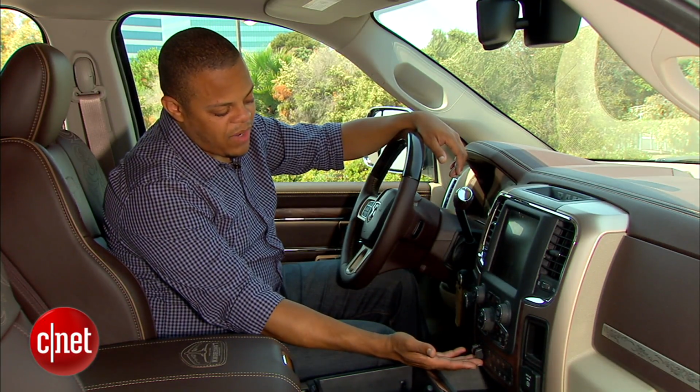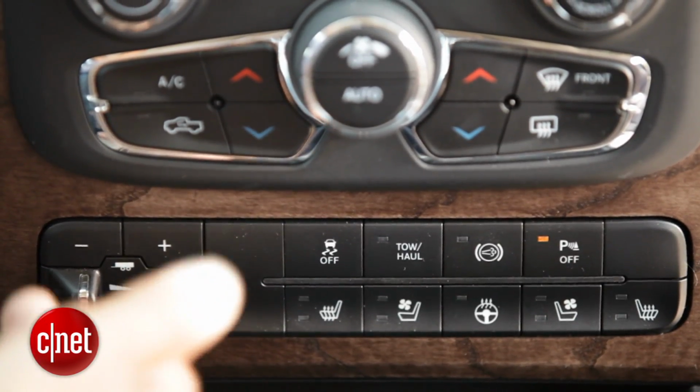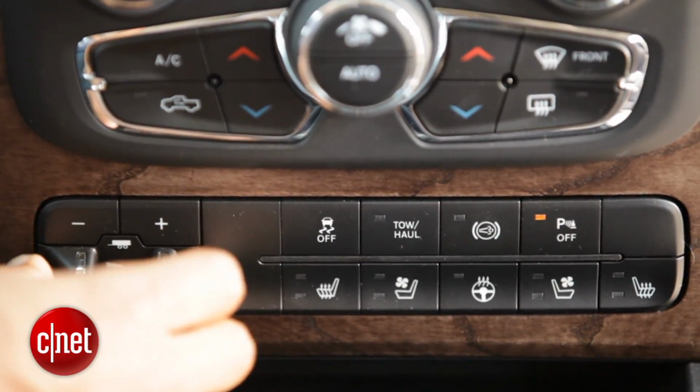And a little bit further down here, you've got a bank of buttons with a bunch of different controls for towing, things like this right here to control the trailer.